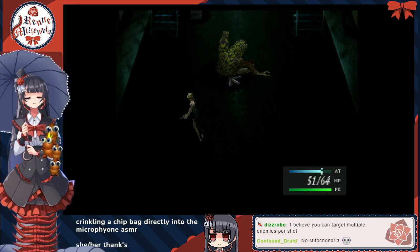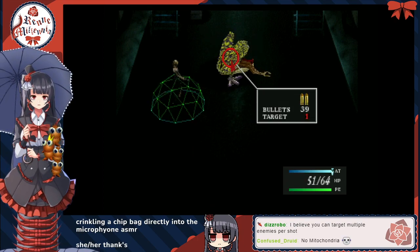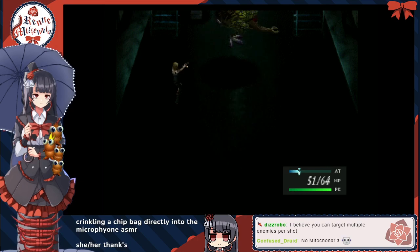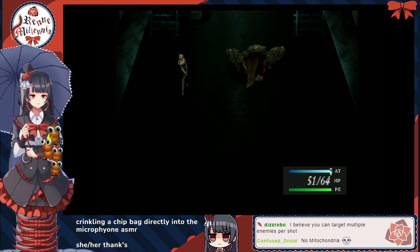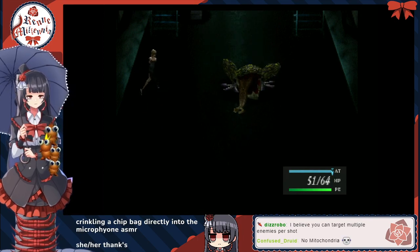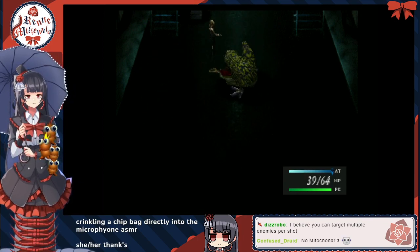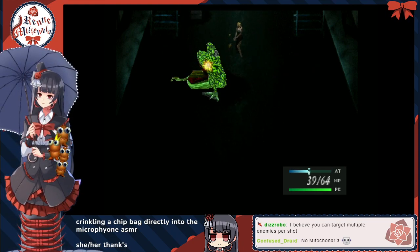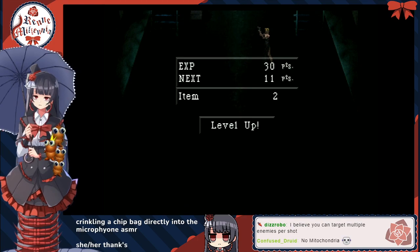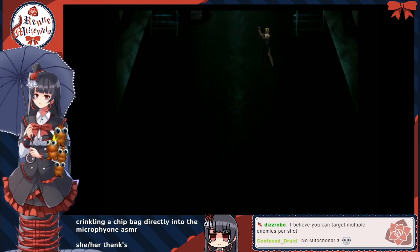What is this large frog-type creature? What do you want from me, large frog-type creature? And why do you hop right before I shoot you? Oh, I bet you're gonna stick your tongue- how was I supposed to dodge that? Ridiculous. Alright, we got him. We got that frog!